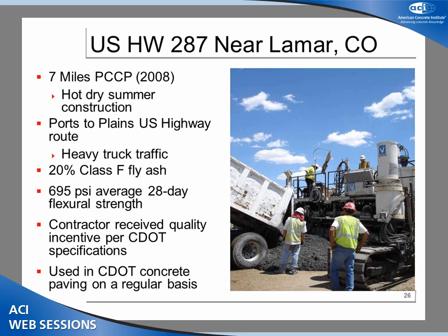Started in July when temperatures were over 100 degrees. And this was really the turning point for us with Portland-Limestone cements in Colorado, because this was the first major highway project. The contractor had the backup mix design of a Type 2 cement with 20% Class F fly ash.